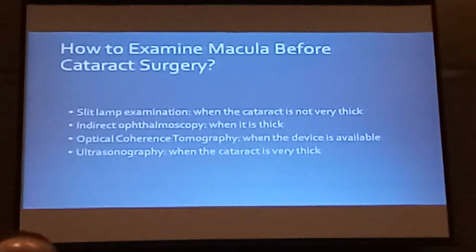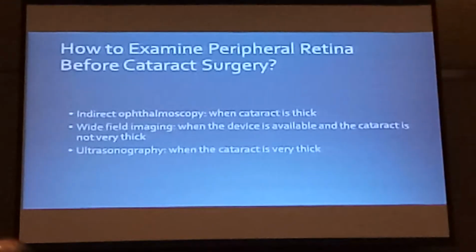If the cataract is very, very thick, you may want to do ultrasound. If you want to examine the peripheral retina, indirect ophthalmoscopy may be your choice if the cataract is quite thick. And wide field imaging, the new high technology, may be the device of choice if the cataract is not very thick and you have that machine. Ultrasound is also very useful if the cataract is very thick.